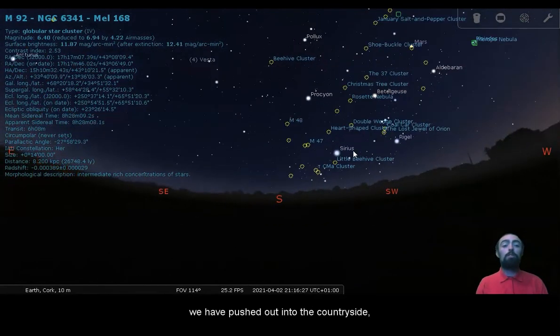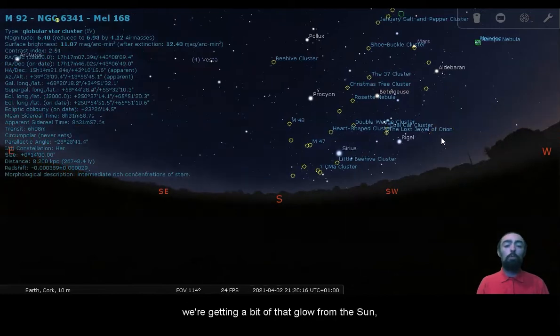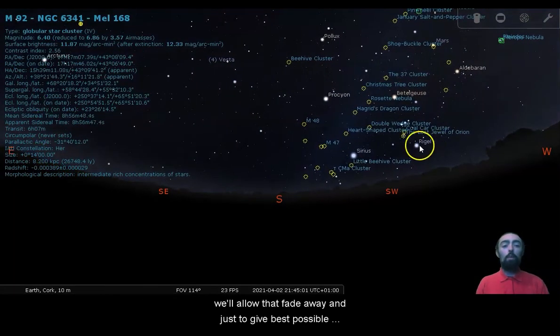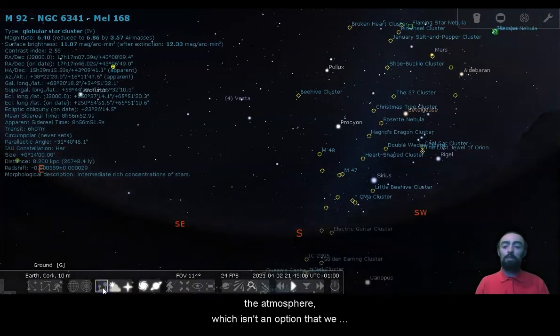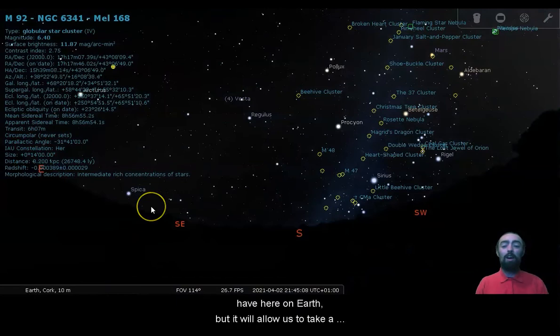We have pushed out into the countryside, so we're getting a bit of that glow from the sun. We'll allow that to fade away, and just to give us the best possible view, we're also going to remove the atmosphere, which isn't an option that we have here on Earth.